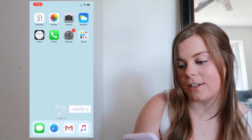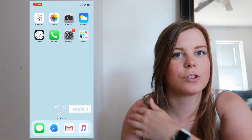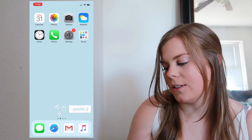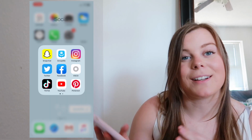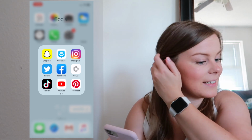And then I have phone, obviously, settings, and then on my front page I keep what I call the socials, and this just has basically all the frequent apps that I go into. A lot of them I should delete because I waste a lot of my time on there, but honestly you guys probably all can attest to that as well.